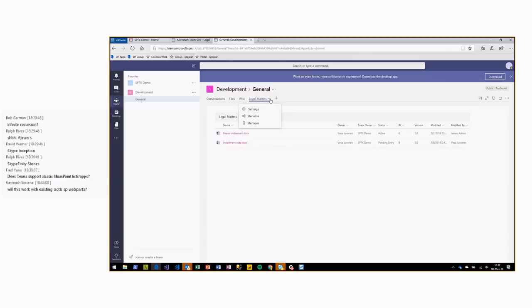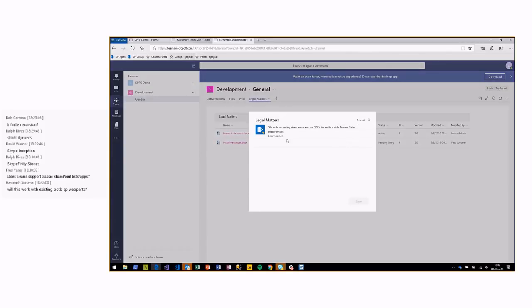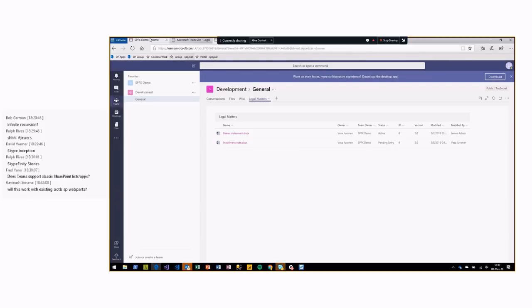Okay, demo impact. It doesn't actually matter. No, it didn't refresh. Okay, it doesn't matter. That's a demo effect.